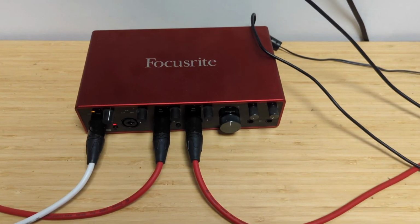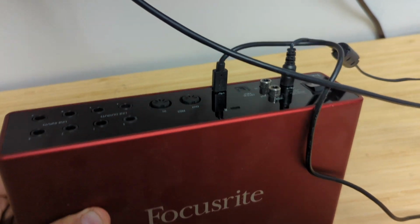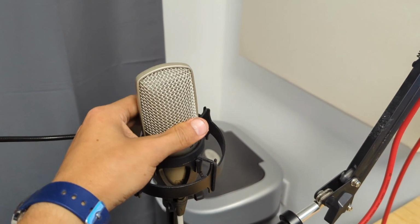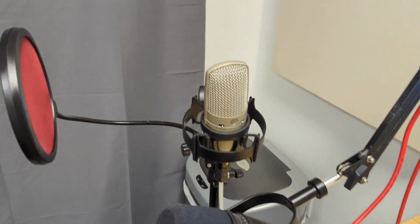So on the audio interface, the power switch is on the back. Also on the back are some other inputs and outputs that are available. This white cable is currently running to the KSM-27. So this is a condenser microphone that's great for instruments and vocals, and it's on a tripod so you can move it around to wherever is convenient.